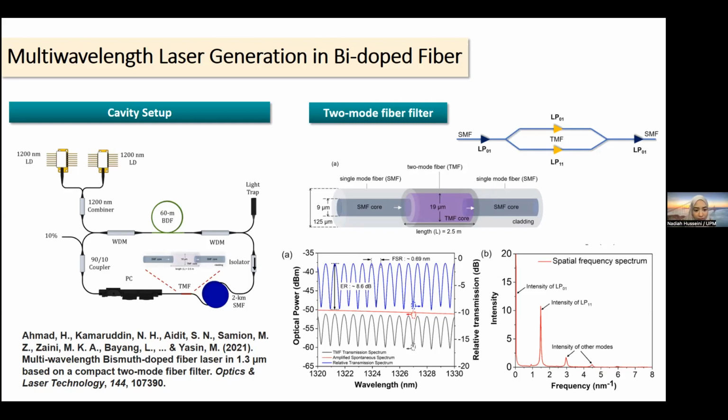Okay, thank you. We have another question from Dr. Chu, MMU, I believe. Transmission of 1.55 micrometer light in silica fiber has lower losses compared to 1.33 micrometer. So why not make the fiber laser at 1.55? That was the question from Dr. Chu.